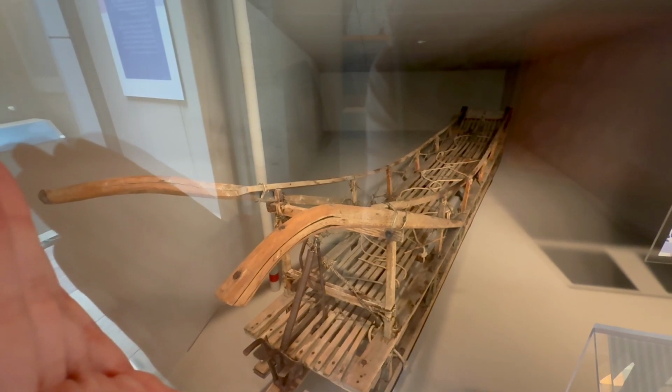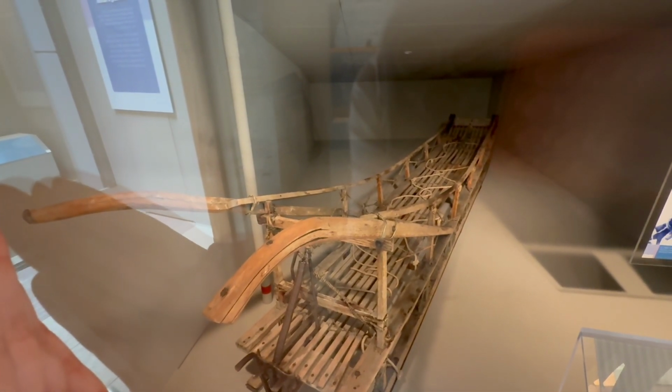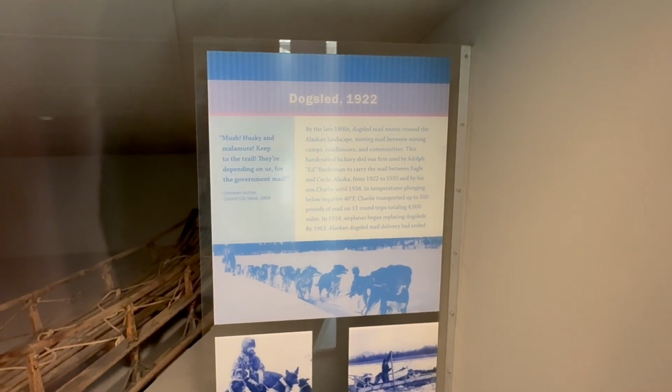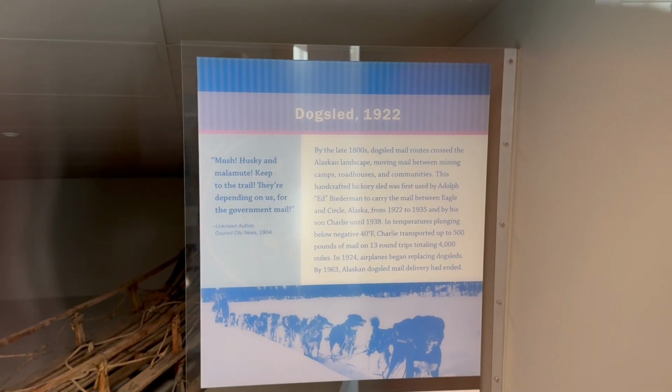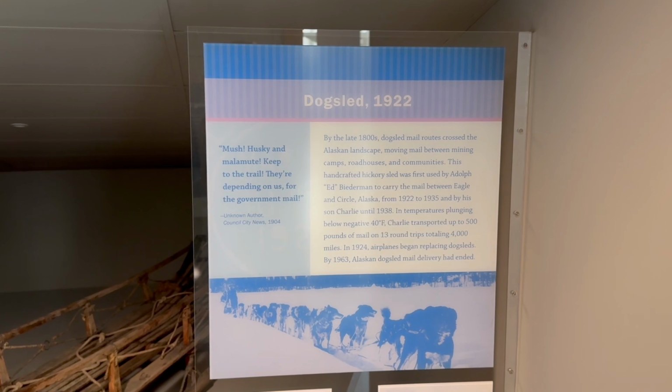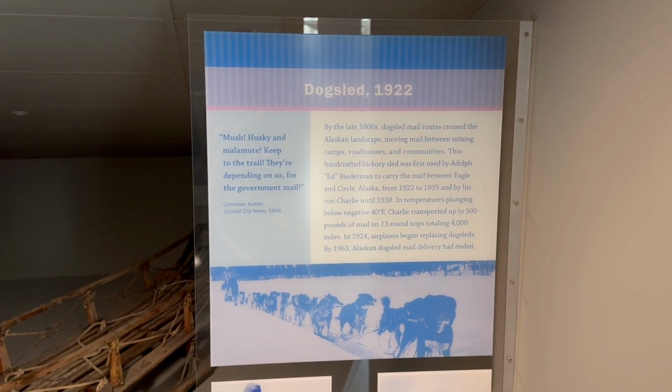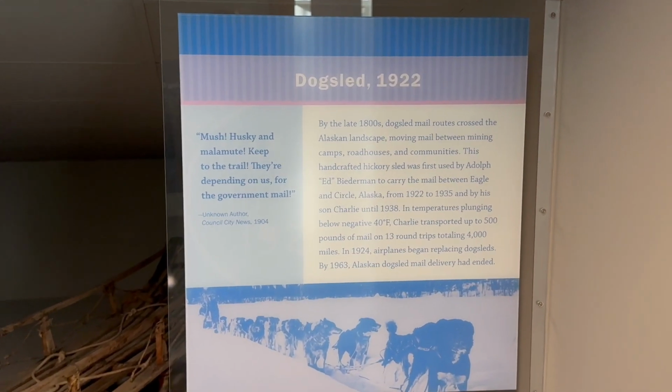Dog sled from 1922. By the late 1800s, dog sled mail routes crossed the Alaskan landscape, moving mail between mining camps, roadhouses, and communities. The handcrafted hickory sled was first used by Ed Biederman to carry mail between Eagle and Circle, Alaska from 1922 to 1935, and by his son Charlie until 1938. In temperatures plunging below -40, Charlie transported up to 500 pounds of mail on 13 round trips, totaling 4,000 miles. In 1924, airplanes began replacing dog sleds. By 1963, Alaskan dog sled mail delivery had ended.